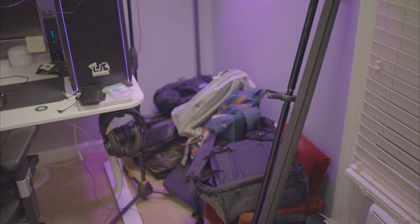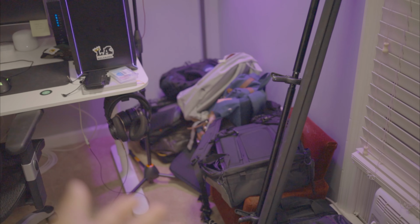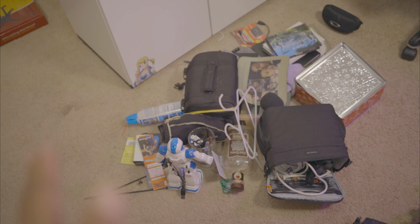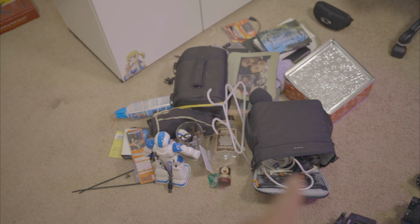Over here in the corner is bags. So just a corner full of bags. Right here in the middle is miscellaneous. I have random stuff. I have those two bags full of cables.